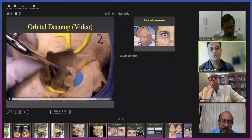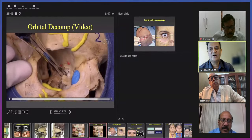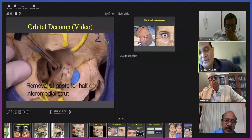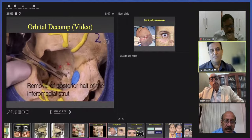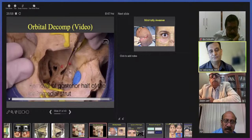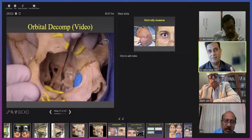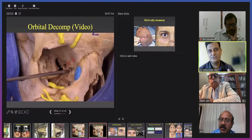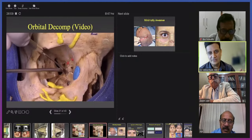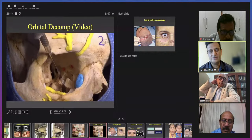So you've performed floor decompression. You are now performing medial wall decompression. But in the anterior half, you maintain this bone which is between these two walls. It's called IOS or inferomedial orbital strut. And you remove the posterior half of the strut. That's what is being done right now. So when we remove the posterior half of the strut, suddenly in the apical area, the medial rectus and the inferior rectus move away. And there is enough space for the nerve to breathe. So this is a very good component of surgery in compressive neuropathy.